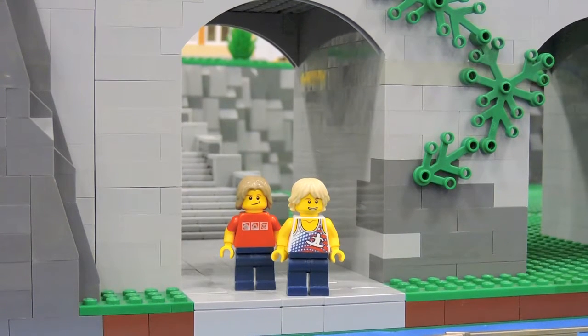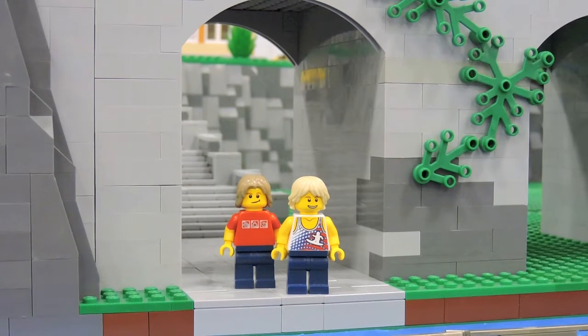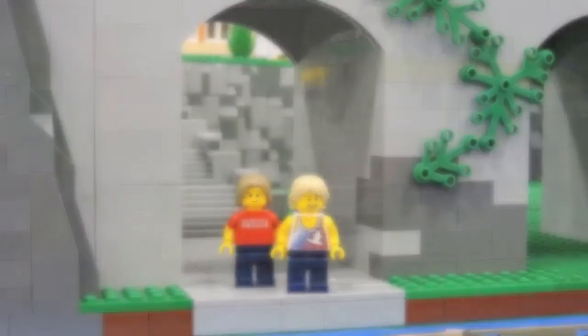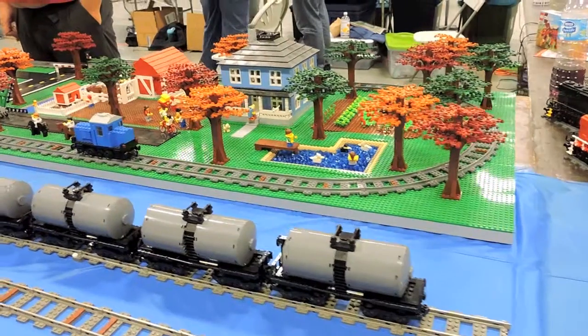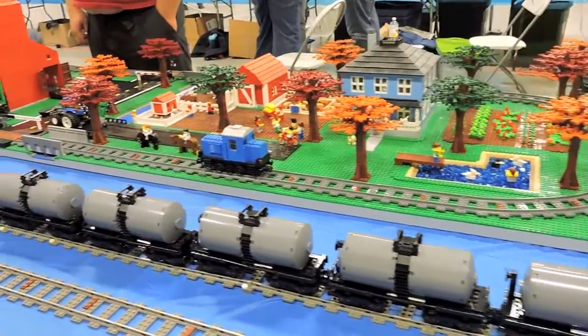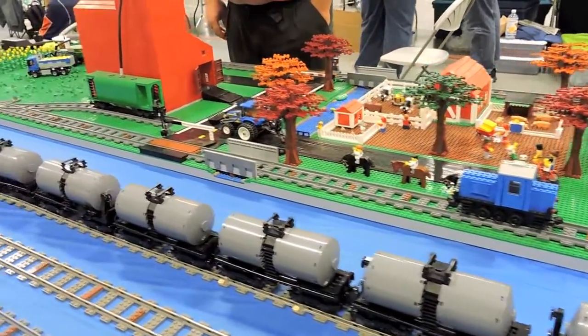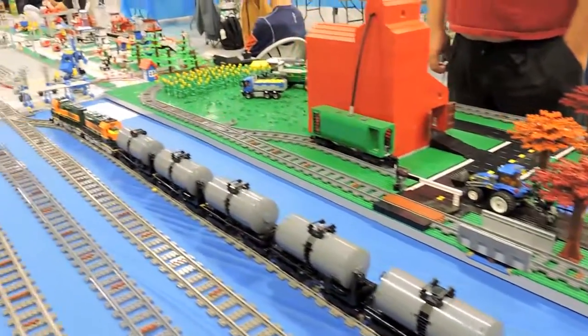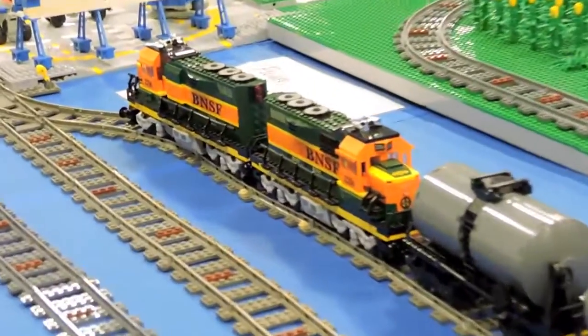Today we've got for you a look at Manitoba LEGO Users Group display at Manitoba Megatrain 2016. So first off here we've got our little thing that we put in our mock of Iron Man and Spider-Man on our trains. Then we're moving on here to a bigger build with a farm scene that's got a huge cornfield with a grain elevator right there, and it looks really nice. They got a train layout going around it.